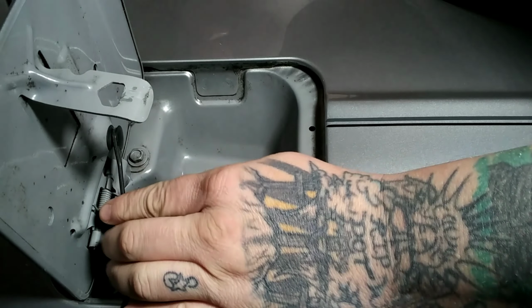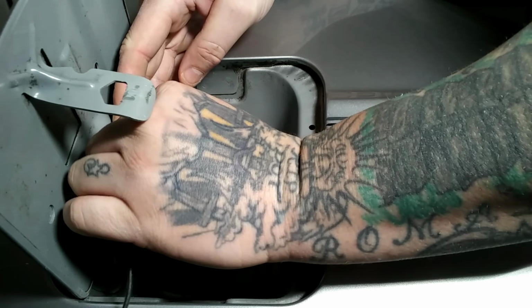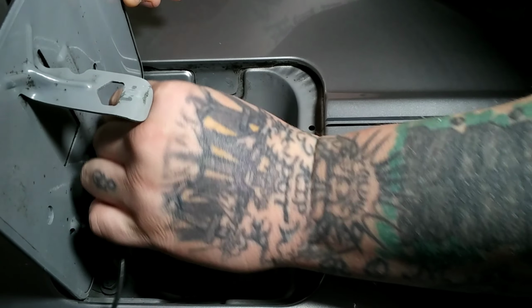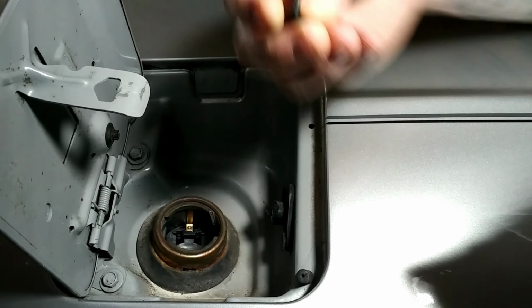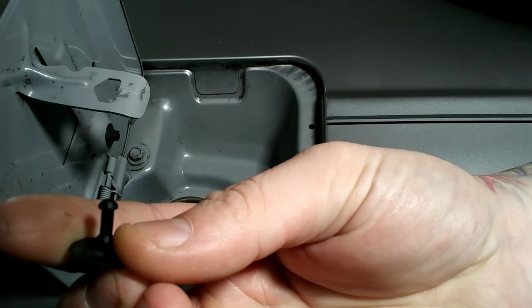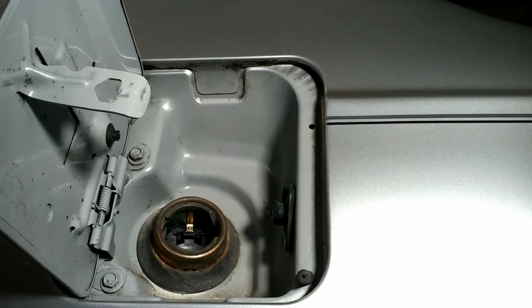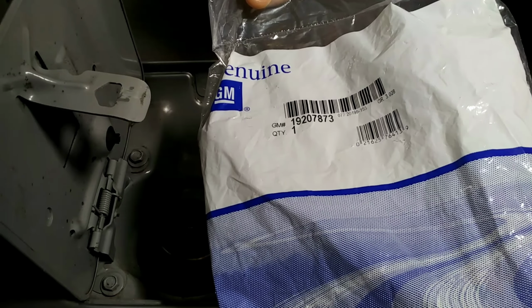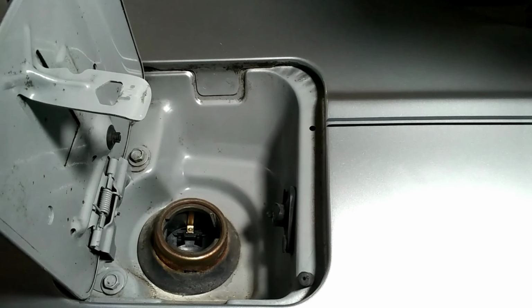All right. There's a little tab up here. You can just pluck it up. Pops right off. And boom. Now we take the pin out. That's what we got right there. All right. Old cap. Let's put in a new one. All right, here we go. Brand new cap. GM part number 192077873. Can you peep that? Cool.